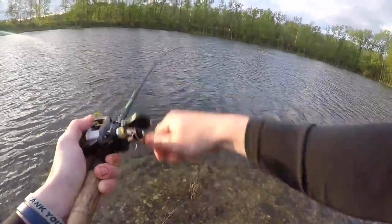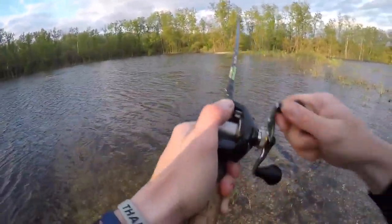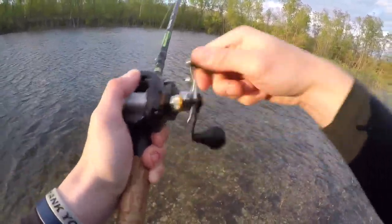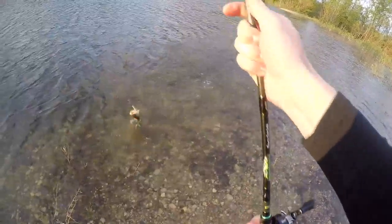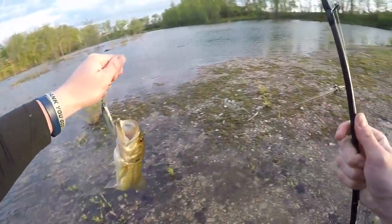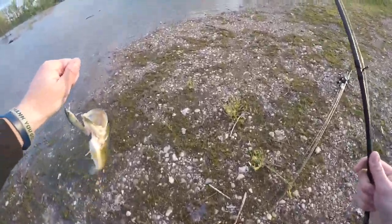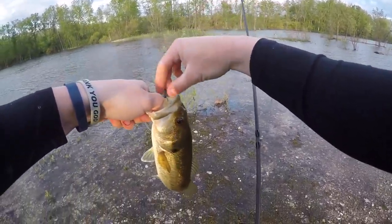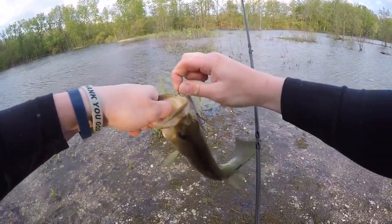Oh, I think I got one. Ooh, I got one. They're barely hitting it. Hey, this is a little bit better one. Hey, man, check this out. I'm at a loss for words almost because I'm so cold. I'm so miserable. But hey, this is probably the best fish I've had all day for sure. It's still not big at all.